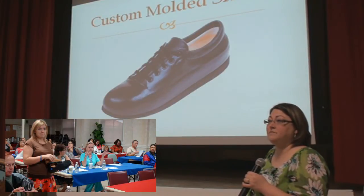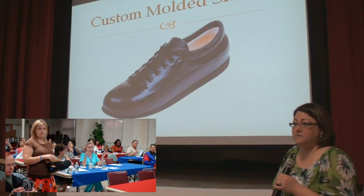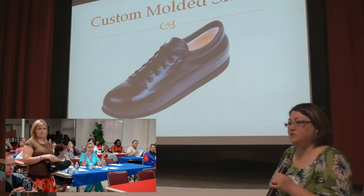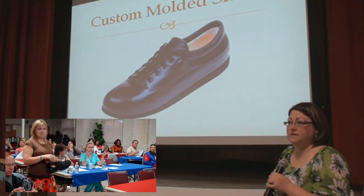There are some things that may be recommended for diabetics that don't already have complications. Crocs have a recommendation, but it's not a diabetic shoe. But there are a lot of sales reps out there selling other shoes as diabetic shoes, so we have to be really careful and make sure that we go somewhere that they're actually certified to do this.